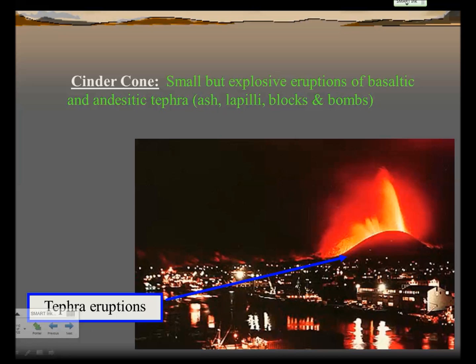And there's a tephra eruption. This is in Iceland. The Eldfell volcano that erupted in 1973, which we're going to talk about when we do famous eruptions. So these cinder cones are often found on the sides of shield cone volcanoes and near hotspots too.